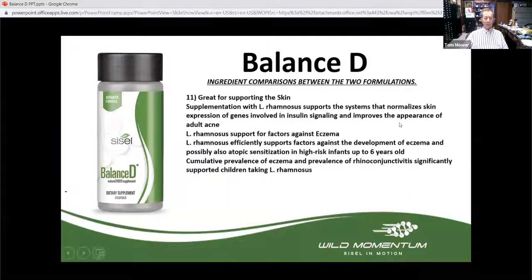So then number 11 is for supporting the skin. Who would think that probiotics in your stomach and the prebiotics would be good for skin? But it really does. And these are scientific studies that have been proven on it. Because it's working with epigenetics, that's the expression of genes, and they are involved with insulin signaling, which is very important to increase the metabolism of the skin and the appearance of even adult acne, because it's functioning differently with that. And so you have an improvement there.